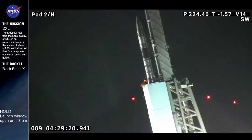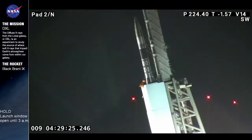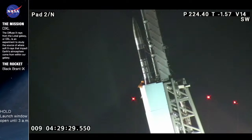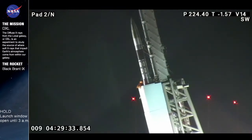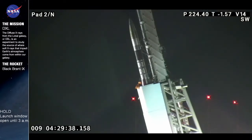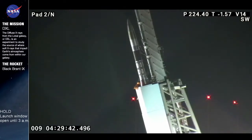Okay, shortly here they'll be lowering the rocket to about 60 degrees elevation. At that point, once we get the go-ahead for launch, they will cut what they call the belly band, which is basically a strap that is supporting the rocket to the launcher. And then once that is done, they will raise the rocket back up to the launch position and allow us to launch.